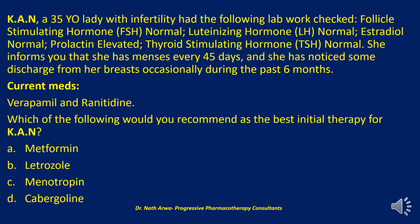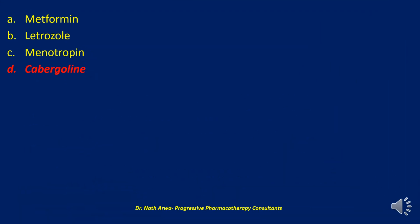So my question to you is, which of the following would you recommend as the best initial therapy for Lady KAN? Would it be metformin, letrozole, menotropin, or cabergoline? I'll give you 10 seconds to choose the correct answer. I would settle for cabergoline, answer D.